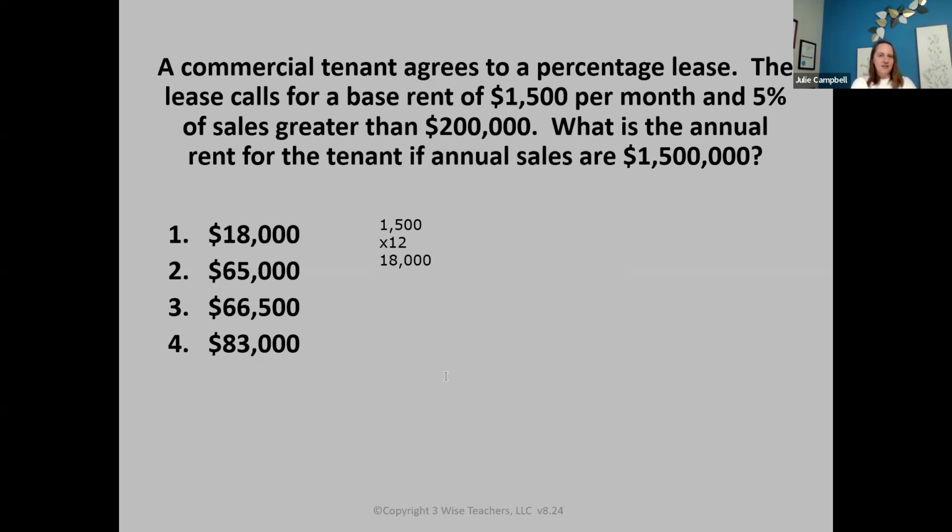The second piece is the percentage of your sales. So this particular agreement says anything over 200,000. And it looks like they had a really good year. Y'all think the landlord's going to adjust that lease next year? Probably, right? They had 1.5 million in sales, but they only have to pay percentage on the amount over 200,000. So if we take out that 200,000, all they'll have to pay that percentage on is 1.3 million. It's better than 1.5, right? So they kind of gave you the first 200 in sales for free.